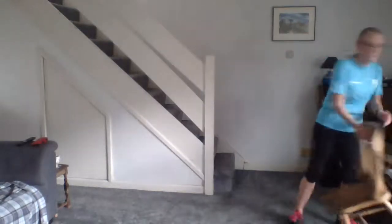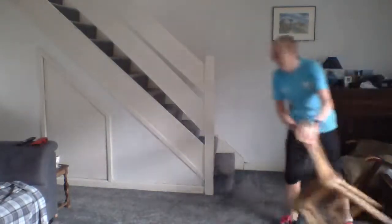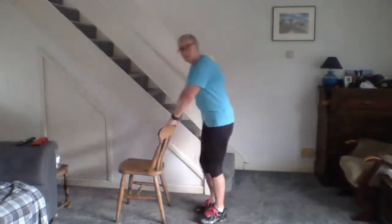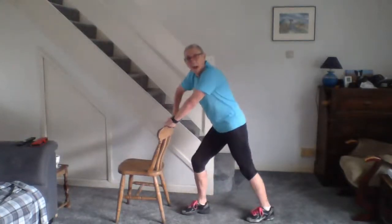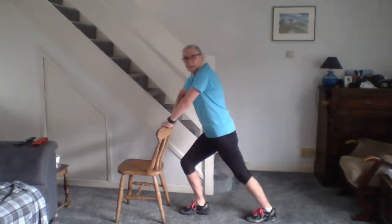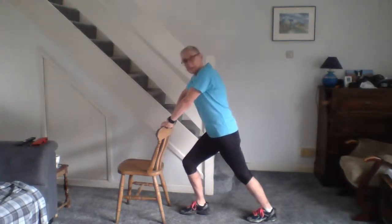Right, let's get the chair and we'll get stretching. Getting demob happy. Front leg bent, we're stretching the calf. Front leg bent, back leg straight. Make sure both feet are pointing in the same direction.